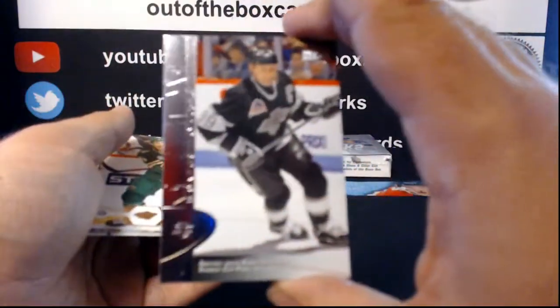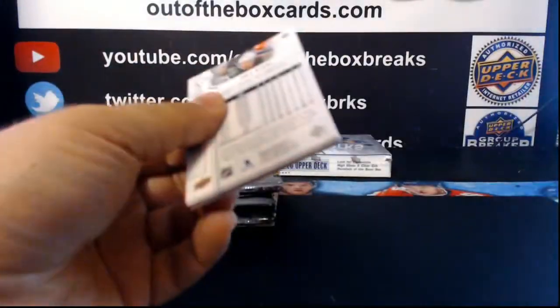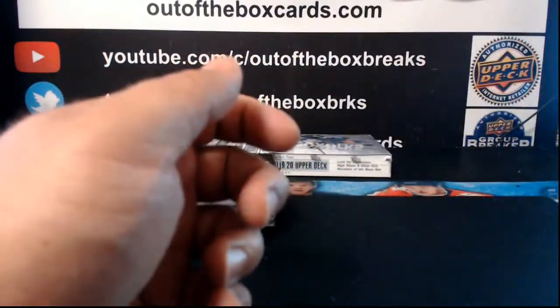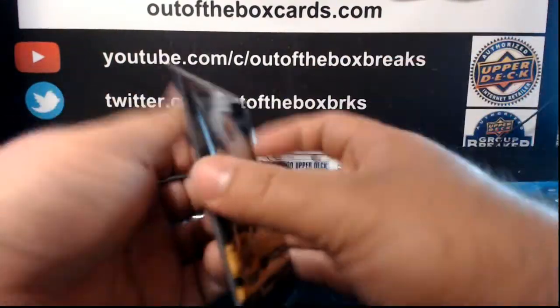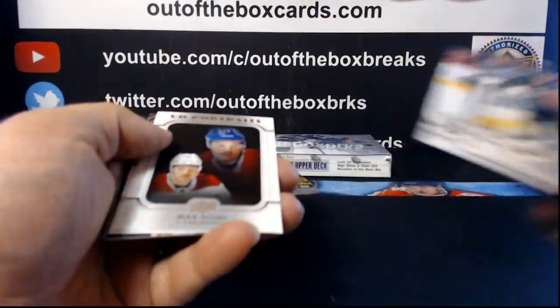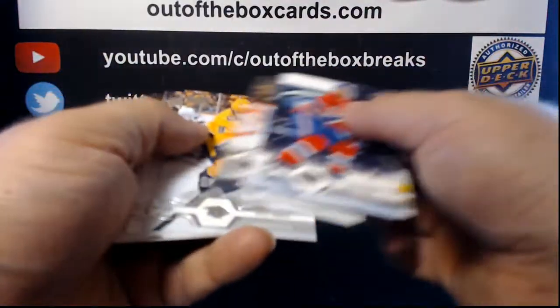Wayne Gretzky, Tribute for the Los Angeles Kings. Thomas Hertl, portrait, San Jose. Tobias Bjornfot, Young Gun for the LA Kings. Max Domi, portrait for Montreal. Connor McDavid, Tribute for Edmonton.